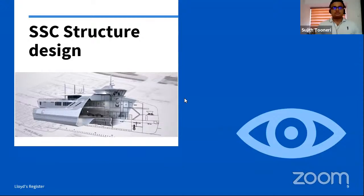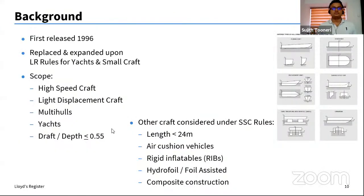Now we go through the core topic of this session, that is SSC structure design. I'll start with a brief background of how this rule was formed. Where did the SSC rule come from, and why was it developed? Well, the SSC rule was first released in 1996, so it is quite a bit newer than the ship rules.